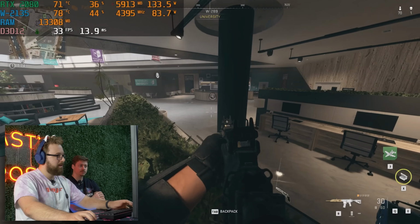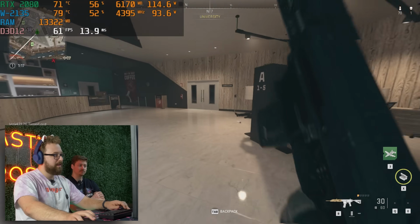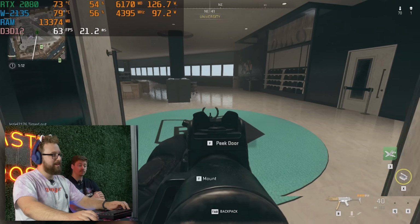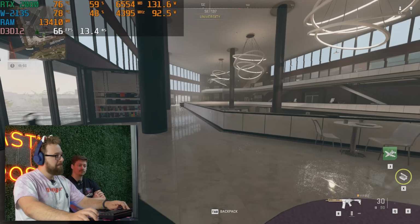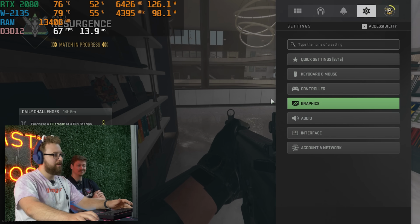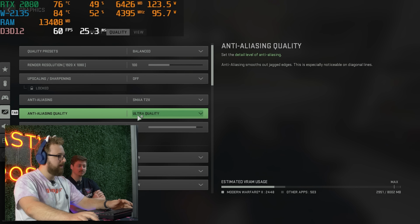I hear someone coming. It seems a bit better. The usage is a little higher, but I don't know what our bottleneck is, if I'm being honest. Maybe the game is actually the bottleneck right now. Yeah, DLSS off, and we're getting about the same performance. Let me make sure it's actually off. Did I actually save? Yep, no upscaling or anything.